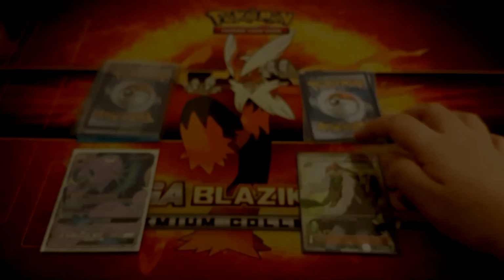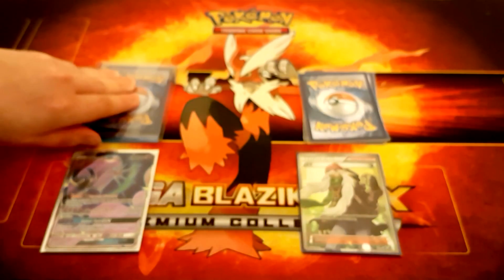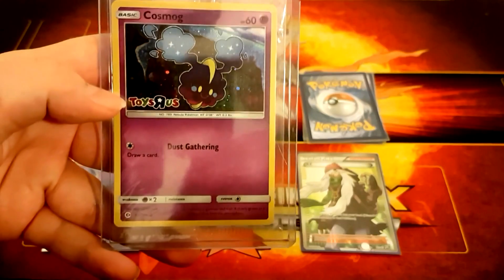Okay, so number 3. Number 3 is not a rare card. Well, I suppose it could be considered a rare card. Number 3 for me is Nebby. But it's the Toys R Us promo.